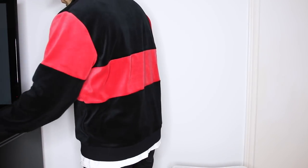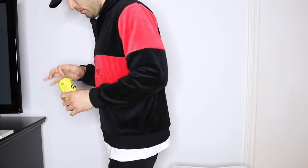But getting into my last pickup, I've got something from Supreme that is so fire. I needed this joint and I struck out on it when it dropped in the fall. I think it was the fall. I'm trying to remember when exactly this dropped. It dropped at the same time as the Box logo hoodies, but this is the quarter zip velour jacket in black and red. This is so right up my alley.